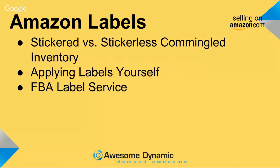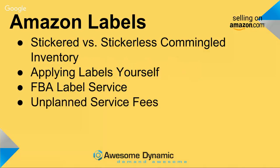But just to go back to this, there is an unplanned service fee. So if you send in inventory, forget to label it, and don't ask Amazon beforehand to label it, they're going to charge you to label all your products. Sometimes that's a higher fee than just the 20 cents per unit. And if you do that too often, it can actually restrict your ability to use the FBA program, or even possibly affect your seller account in general.